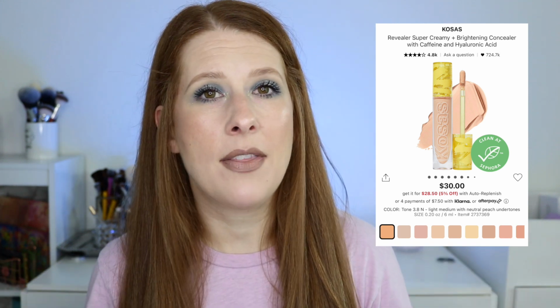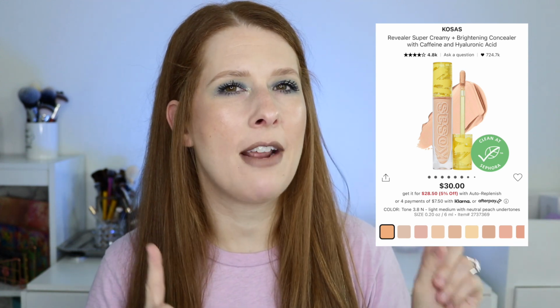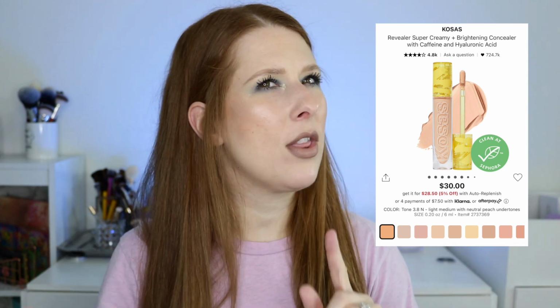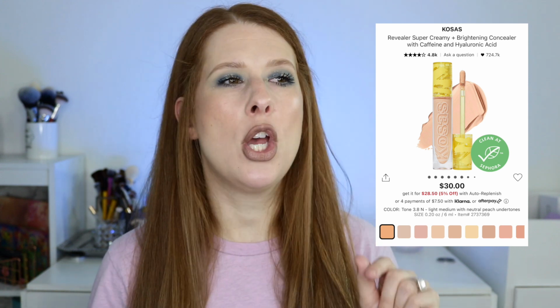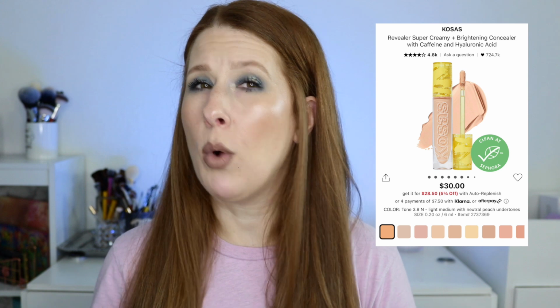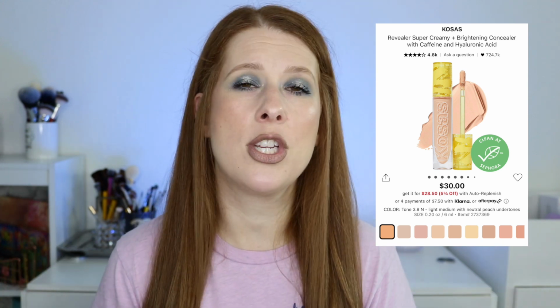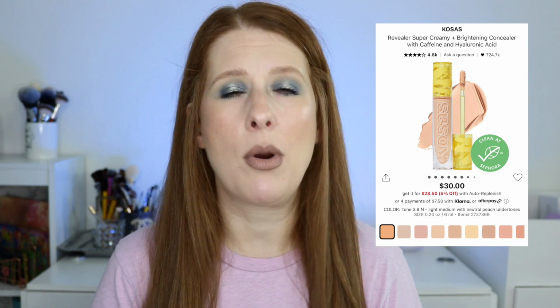But overall it was creamy, it didn't settle into fine lines, it gave me great coverage, and it lasted well on the eyes. It also didn't go bad too quickly, but I feel like it is important to note that I think it went bad quicker than some of my other concealers. So if you are going to purchase the Kosas concealer, I feel like you might want to do it as a one concealer situation. If you are someone who has a rotation of concealers, just know I do feel like because it is a clean product that it goes bad a little bit quicker.